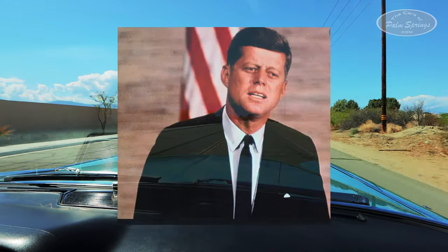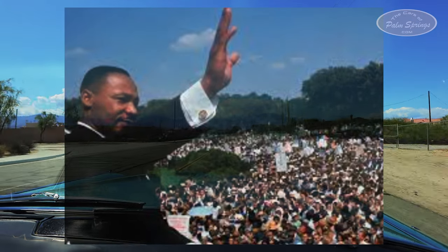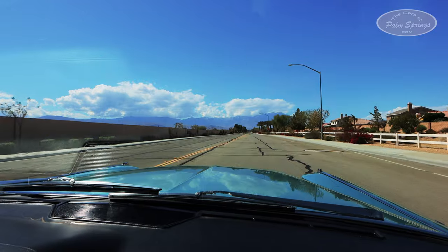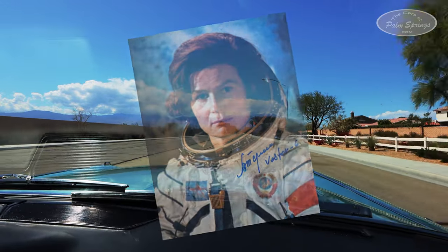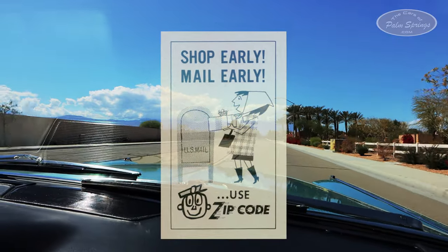President John F. Kennedy was assassinated. Martin Luther King Jr. delivers his famous I Have a Dream speech. Alcatraz Penitentiary closes in San Francisco. The first woman in space, Valentina Tereshkova, spent 3 days in orbit. Zip codes were introduced in the United States. Zip code stands for Zoning Improvement Plan.